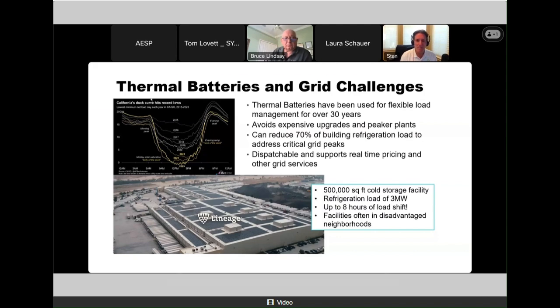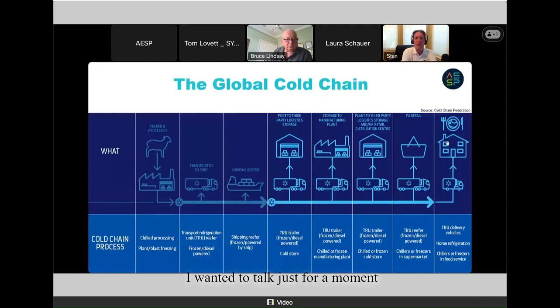Next slide, please. I wanted to talk just for a moment about the global cold chain. This is not something that's commonly understood. And as I describe this, think GHG. If you had lamb last night for dinner, it may have come from Australia. You blast freeze the goods first. That's a very energy intensive process. Then it's transported by truck, transported by boat, and then it lands in the US.